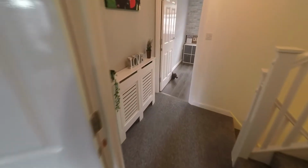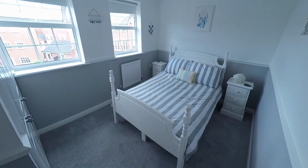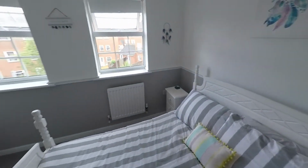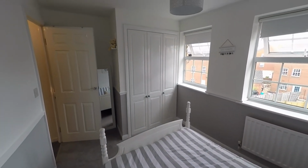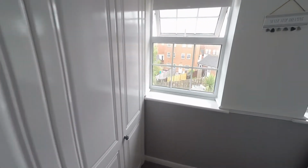Back across the landing and up to the second floor. The second floor landing also leads to all rooms. The first of which being another double bedroom. Again, two sets of windows and large built-in wardrobes. This room overlooking the rear.